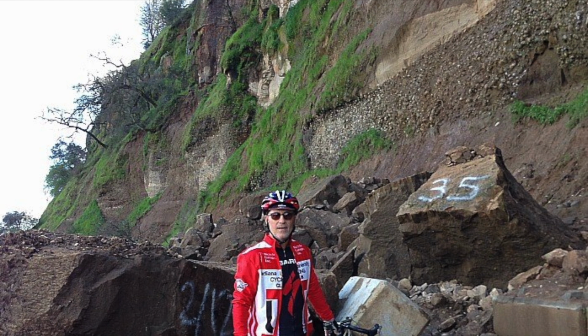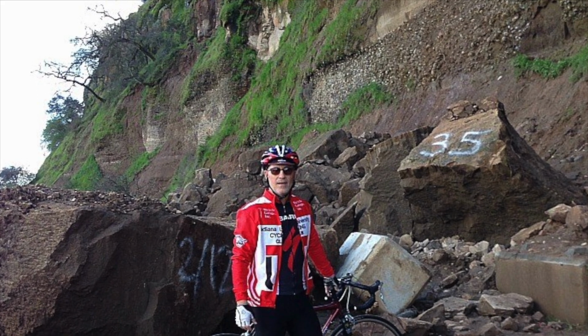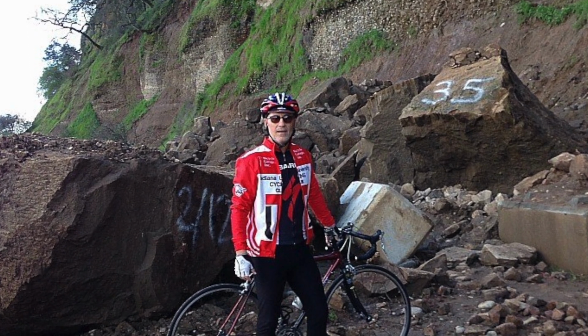Here's Joe standing in front of one of the big rock slides they had a few years ago. This shut the trail down for quite some time.